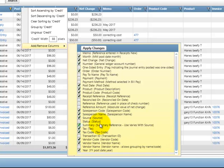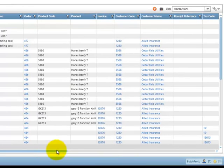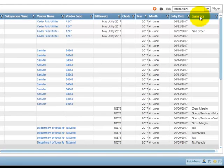We'll add our column for summary, apply changes, we'll slide our bar over, and there's our summary column.